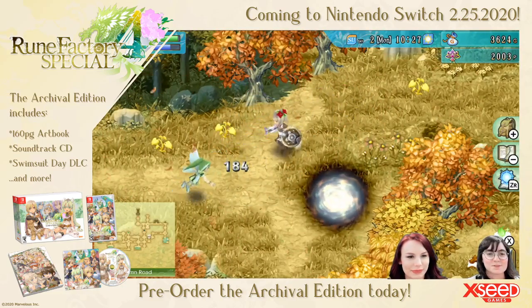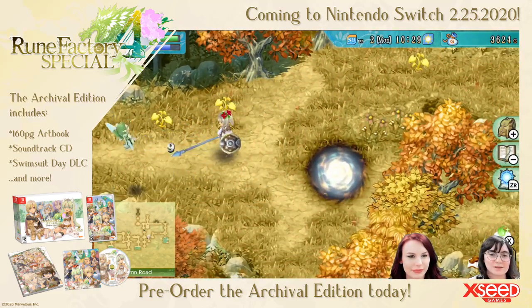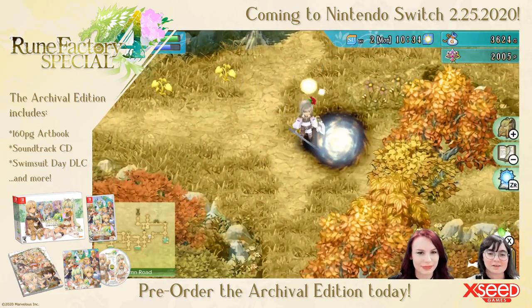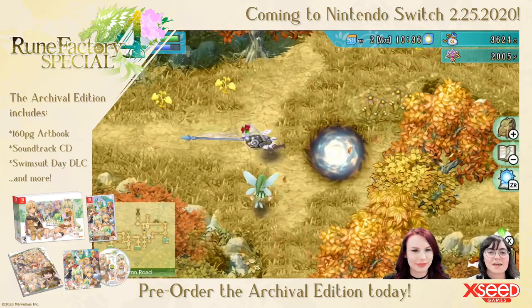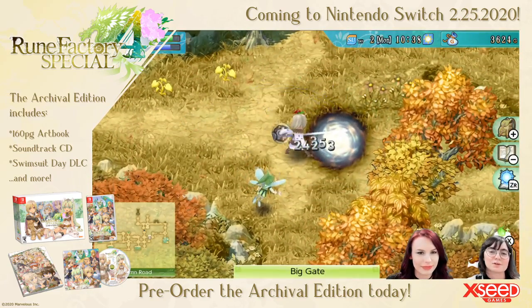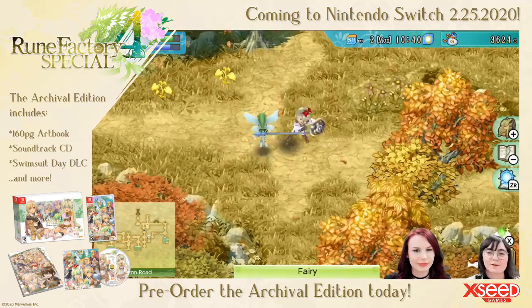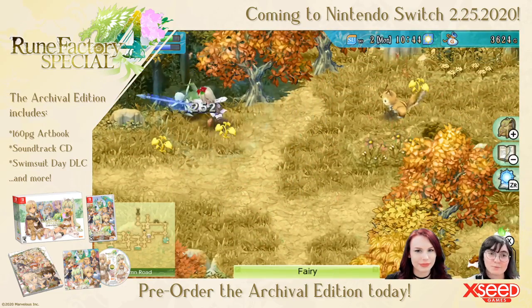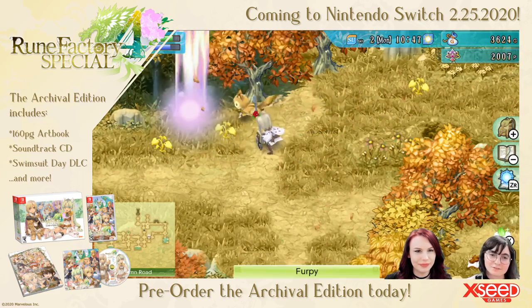Okay. We're just fighting these fairies on Autumn Road. So, as you can see here, these are the little gates. These gates lead to the Forest of Beginning. The Forest of Beginning is, as you probably know if you're a Rune Factory fan, where all the monsters go after you defeat them. They do not die. They go back to the Forest of Beginning and live happily ever after.